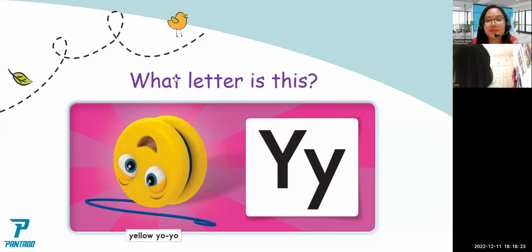Oh, what is that, bunny? Is that yours, Lele, bunny? Kangaroo. A kangaroo, let me see kangaroo, please. Is kangaroo's letter Y? No. K. Very good. It's K.